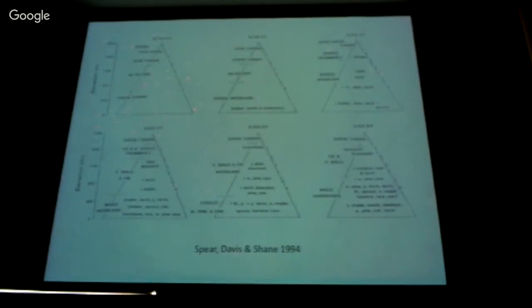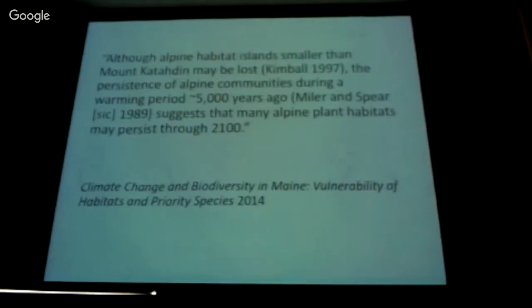And you can see the shrub tundra all the way down, moving into a spruce woodland, and more species start filling in. But at the top, the shrub tundra remains the same, and they found no evidence for a closed canopy at Lakes of the Clouds over the course of their paleo records. That lack of evidence for a closed canopy led to a recent report on climate change and biodiversity in Maine, using that paleo data to say that although alpine habitat islands smaller than Mount Katahdin may be lost, the persistence of alpine communities during a warming period 5,000 years ago suggests that many alpine plant habitats may persist through the end of this century.